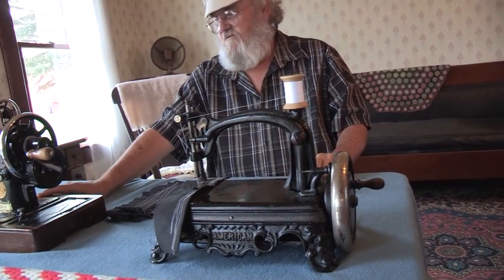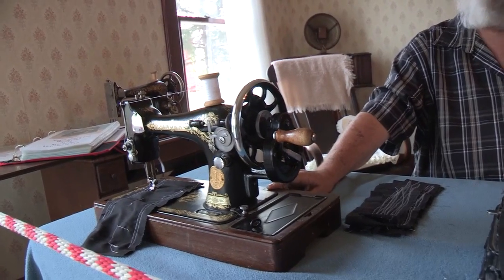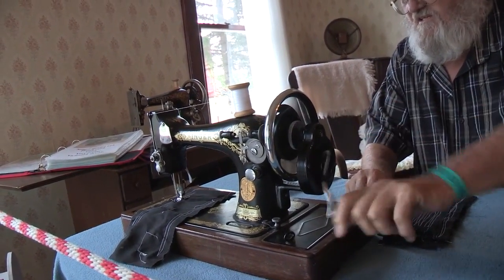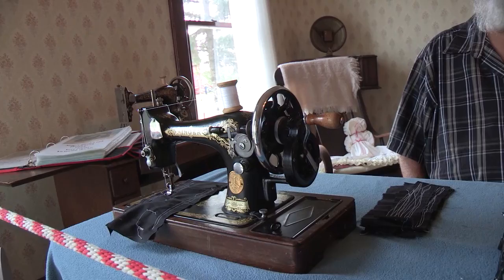And this one is from 1907, the date we're sure on. It was made in Kilbooey, Scotland. And it still sews nice. It's a nice machine. It hasn't been used a whole lot, I don't think.